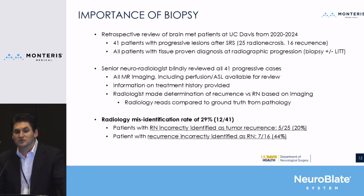So we had 41 patients with progressive lesions after SRS for brain metastases, of which all of them underwent a biopsy and LITT, and so we had ground truth pathology of what was going on. 25 of them ended up having radiation necrosis, 16 were recurrent.